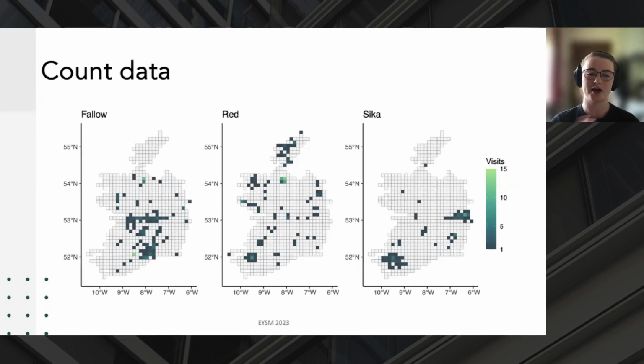But again, the patterns are similar to the last plots, and they have gone to where they think the deer will be. So we do have preferentially sampled data. In our models, at the moment, we don't do anything about this. We just kind of hand wave, but we don't actually do anything. So that would be something we could look at a bit better in the future.